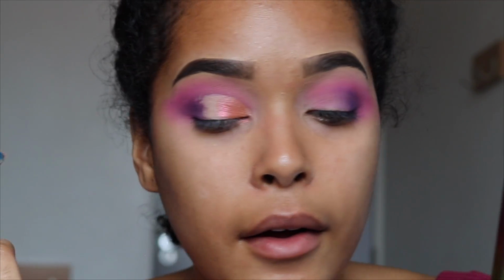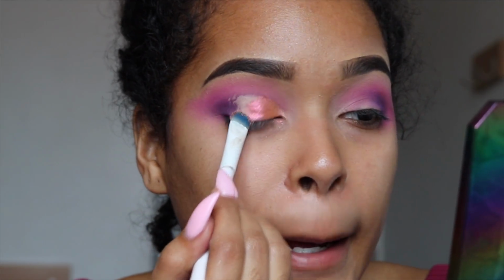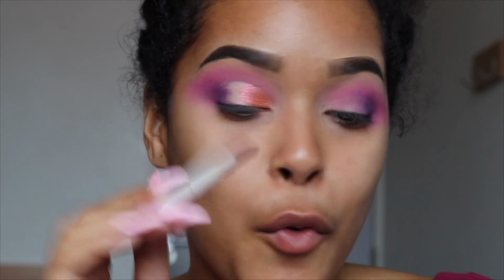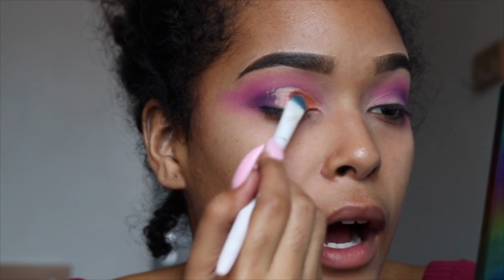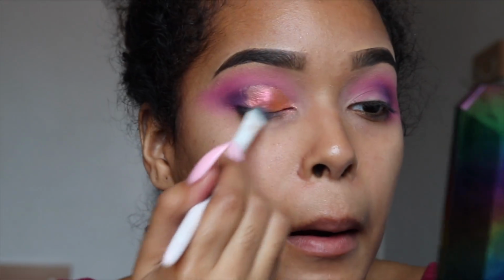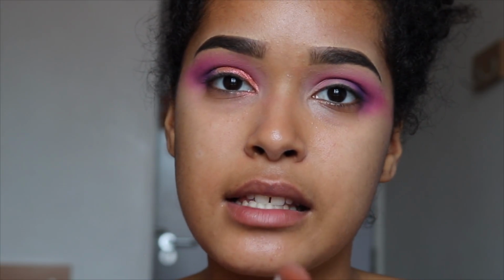Ooh. Ooh. Okay. I knew I had high hopes for this color. The second I saw this, the color stood out to me the most. I was gonna wear it last night, but I'm like, nah, I want to use it for this tutorial. Oh wow. I don't think I have to spray it. You see how reflective and metallic that is?